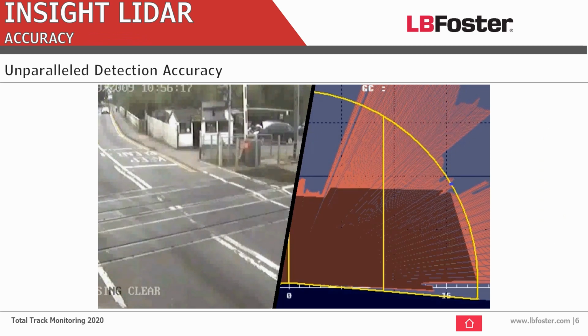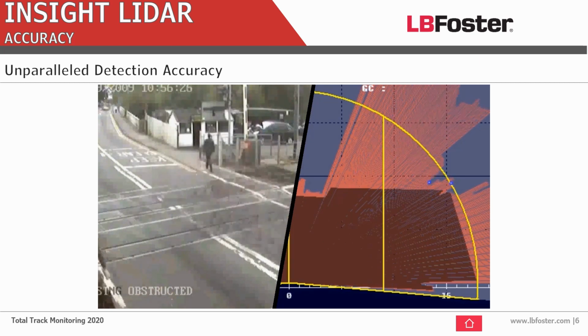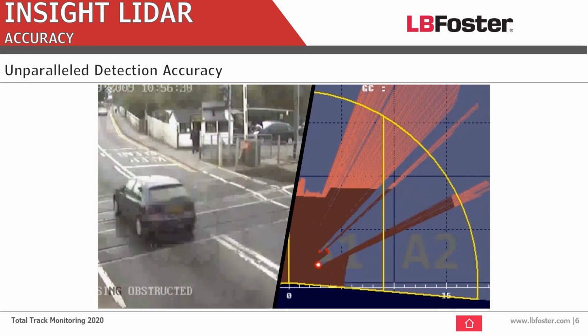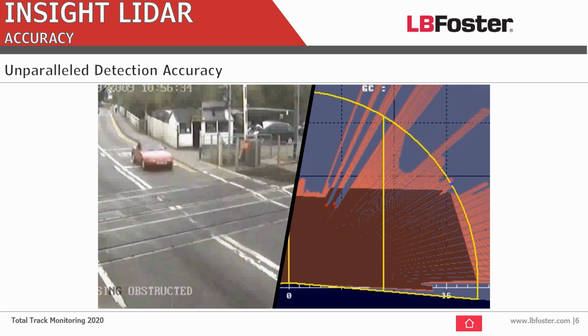Here you can see the Insight LIDAR in a side-by-side comparison for a grade crossing application, where you have the video on the left and the Insight LIDAR on the right. You can see that the accuracy of the LIDAR is able to pick up individuals' legs as they're walking through the crossing, and we're also able to differentiate between sizes of object as well.